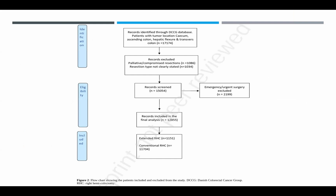The records collected were about 17,174 patients, of which 1,086 patients had undergone palliative or compromised resection, and 1,034 patients had undergone resection which was not clearly stated. So they were excluded. Of them, 15,054 were screened, of whom emergency and urgent surgery were 2,199, which was also excluded. So in the final analysis, 12,855 patients were included, of whom 1,151 patients had undergone extended right hemicolectomy, and 11,704 patients had undergone conventional right hemicolectomy.